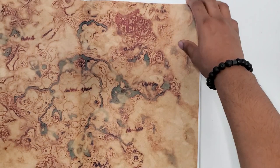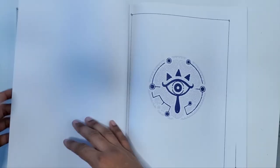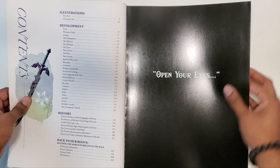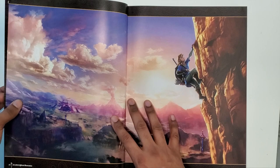You have the map of all of... Is this place still called Hyrule? Oh, General Hyrule? Open your eyes. Illustrations, once again. I really love this oil brush texture style that this artist did.